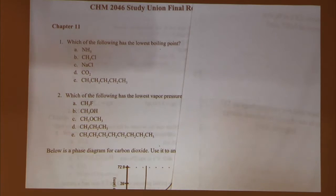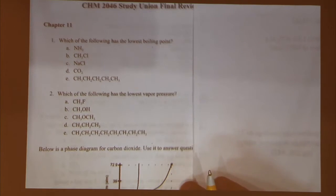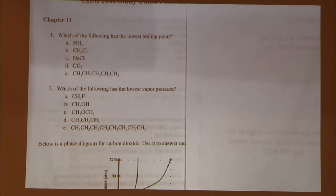Okay, so the review is broken up by chapter. So I started with chapter 11. There's a few questions from here, and then we'll go through, I think it goes through chapter 18, not 19. So if you have questions on 19, please save those for the end.